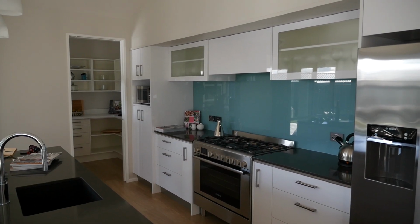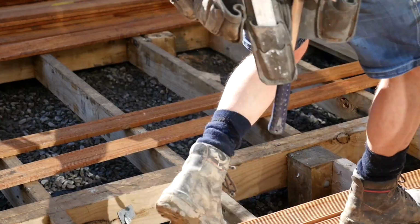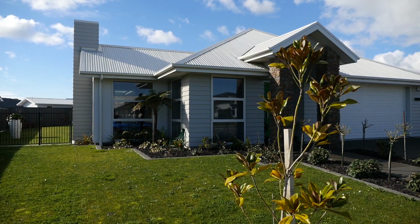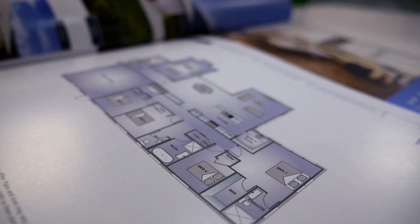Yeah, I think they tend to be looking for design features. You know, they're looking for workmanship. What made our homes stand out would have been just the attention to detail, the way they're finished, the fact that they are orientated towards the sun, and in every case they were standard plans that we had tweaked a bit. And those tweaks, I think, suited the client's lifestyle and certainly suited the site.